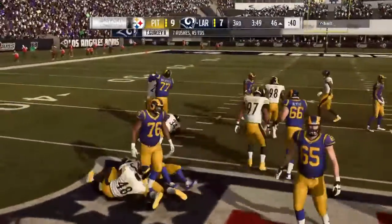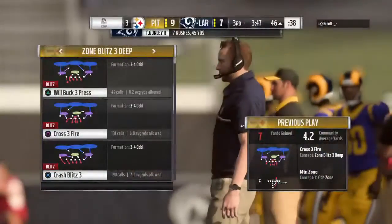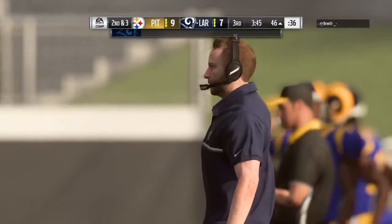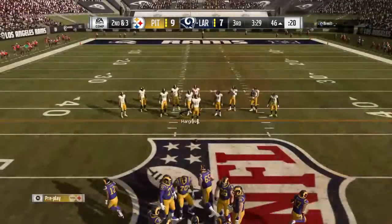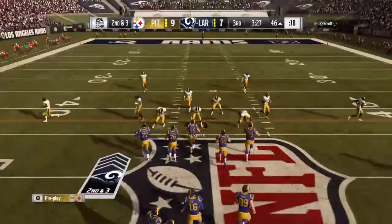And he'll get this one across midfield and down into Steeler territory. A solid run on first down. Gain of 7 leaves them with a 2nd and 3. Despite the blitz, they're still able to pick up a nice solid gain.